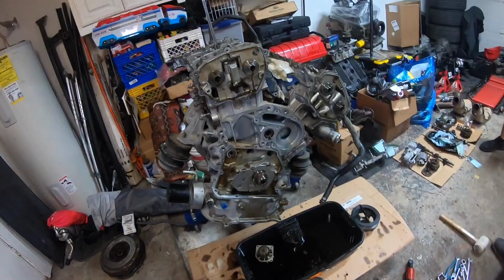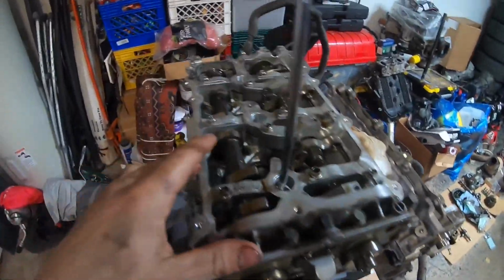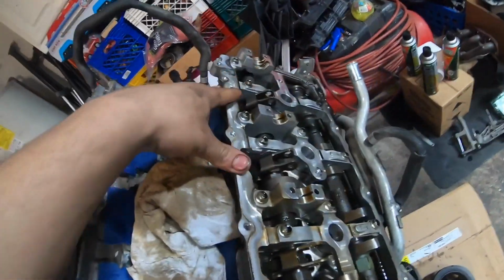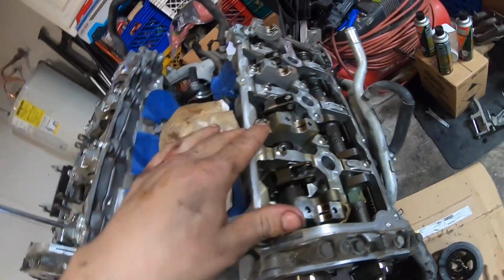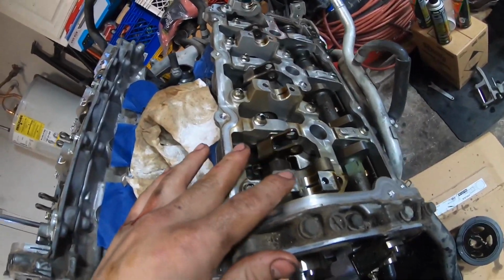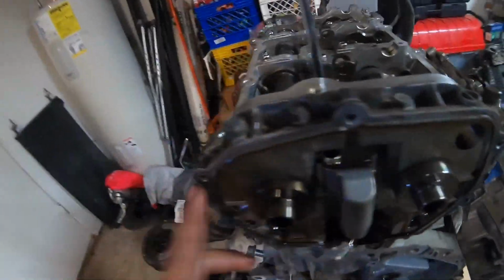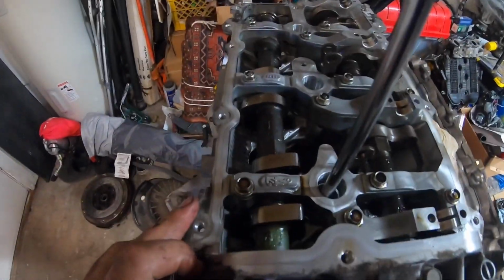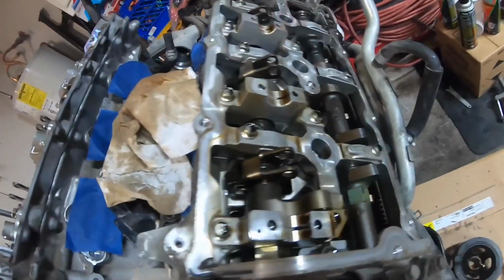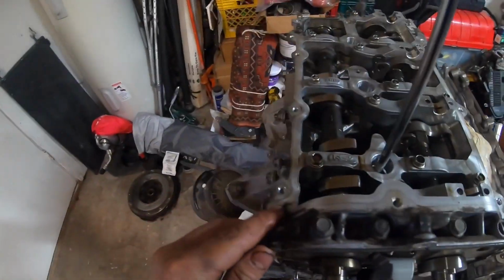Front and rear timing cover are off. The computer in the back, the modules, they're both off. Ladders are off. Caps are too. So now just take off the actual exhaust cam for both sides and put the new June cams in, drop them in, do the same thing. So we're gonna inspect, clean off the silicone.